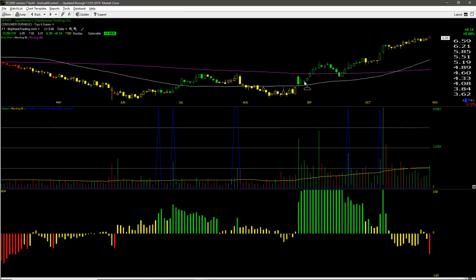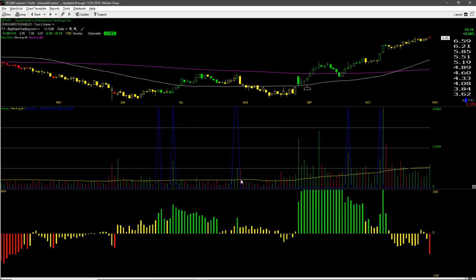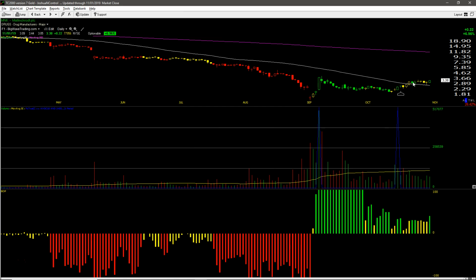SPWH, you guys should be familiar with this one. We keep going over it. 64% gain. Oh boy, that's nice. This used to happen all the time. Not anymore. Post 2008. 2 months, 64% gain. Quite nice. M&K, 32% gain in 1, 2, 3, 4, 5, 2 weeks.